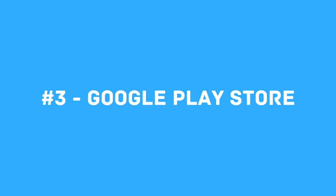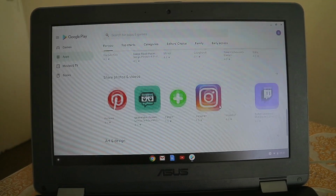Moving on to number 3, let's talk about the presence of the Google Play Store, because yes, that actually exists on the Chromebook. A lot of people fail to mention this, but yes, all those amazing, incredible apps on your Android smartphones are available on your Chromebook. I mean, that opens up a huge range of possibilities. For one, it gives this laptop incredible versatility. I mean, this could genuinely be a tablet for some.